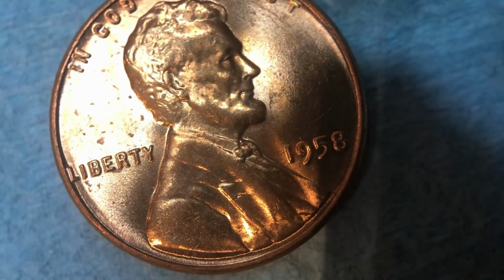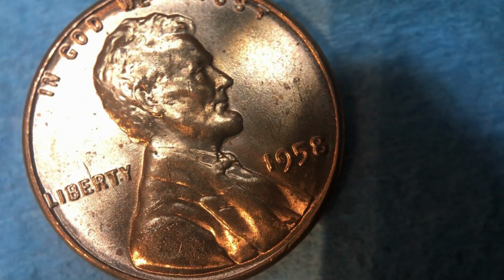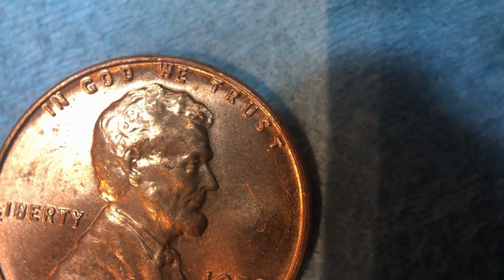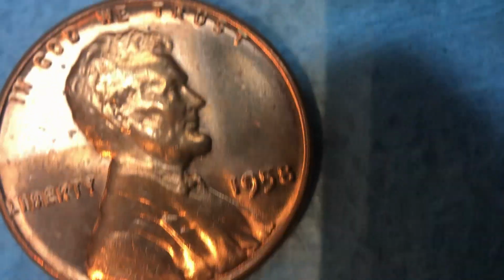Not seeing it. Not seeing anything on that one either. Not seeing anything on this one. Nothing on this one either. I know, I just couldn't wait to open these, man. Too much of a high hope to think that I was going to get $300,000 potentially in this roll.